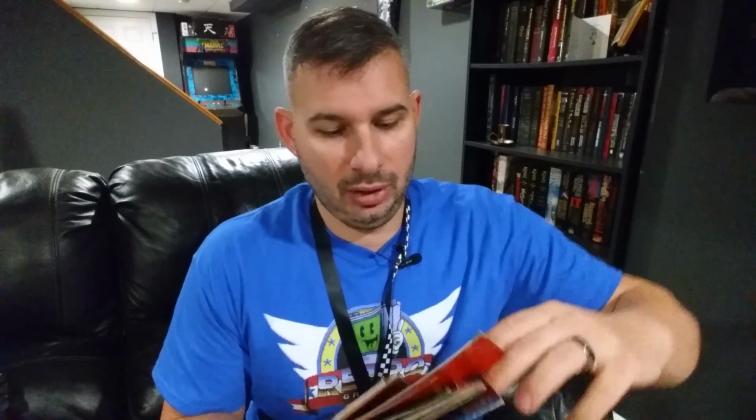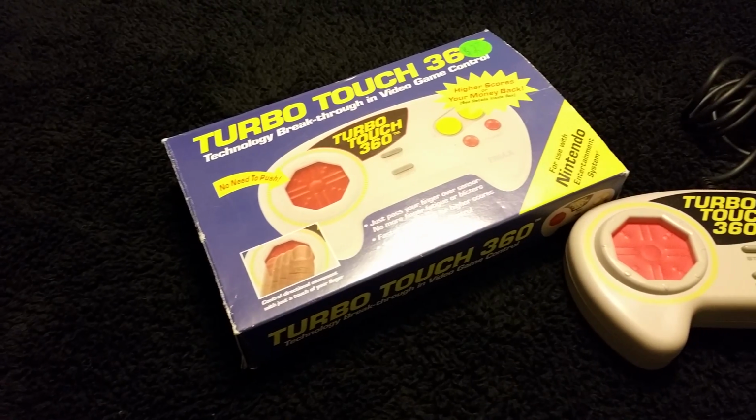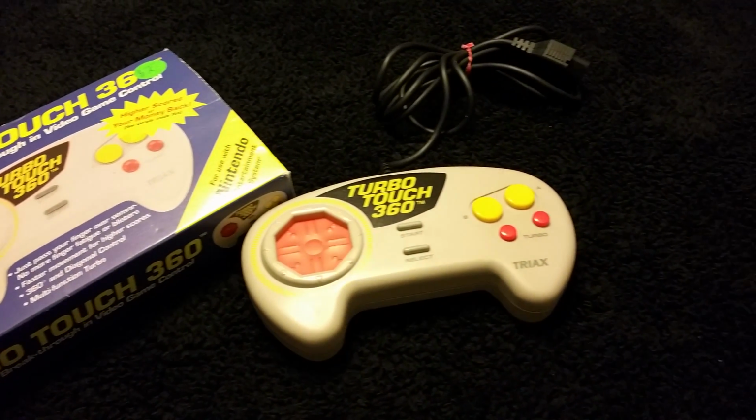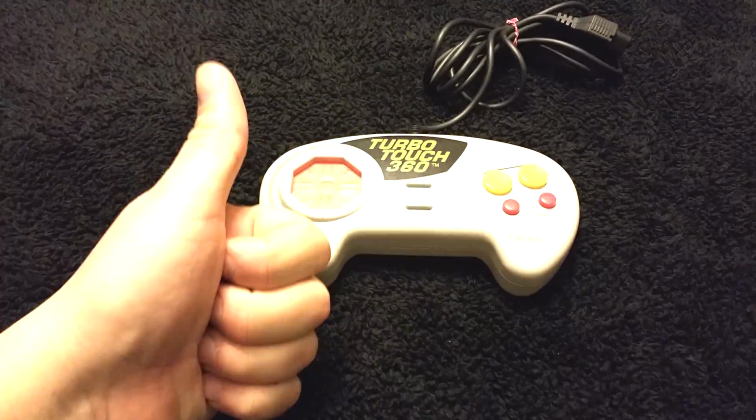And some of these, like this Atari catalog, I throw into my Atari games. I've seen this before, but I never actually owned it. And for $2 in the box, I could not resist. Turbo Touch 360. I've never seen this thing in action. I don't know if it works. There is no directional pad. It's just supposed to be moving your thumb. I can't see this working, but it'll be interesting to try.